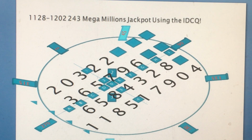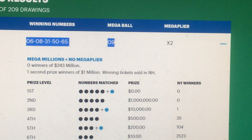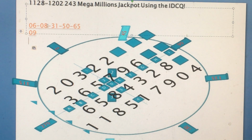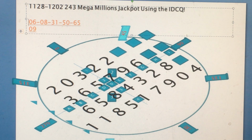Now, if you were to look at the 243 million for last draw, we're going to check that. Now, these were the winning combination. Now, if I incorporate the winning combination using the IDCQ from last draw, let's see what happens. Even though I said use the O1, let's see what happens if I incorporate to this IDCQ system. See where the winning combination hits. We're going to place the coordinates in here. There we go.